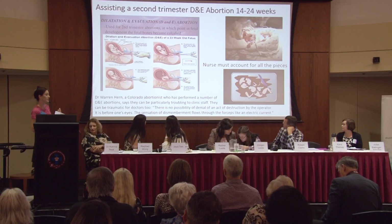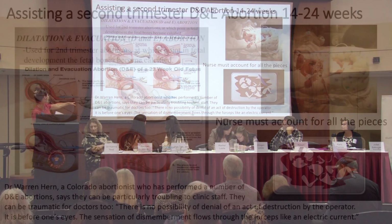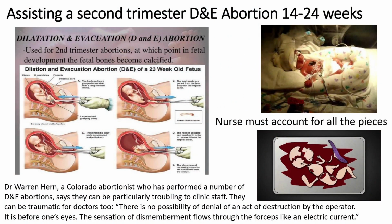And basically one of the abortionists that's spoken about this says, you know, it can be particularly troubling for nurses as well as doctors, because there's no possibility of denial of an act of destruction by the operator. You can feel it flowing. It's like an electric current when you pull them apart. And that's a 24-weeker up there.